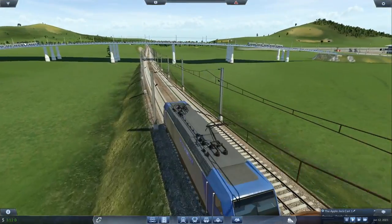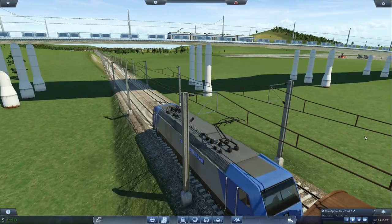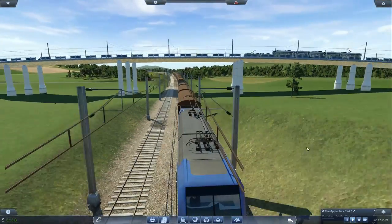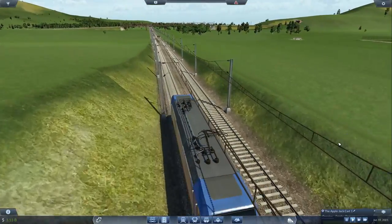Then we come under the tram bridge with the trams going over. Oh, look at the cobras. Oh, that's perfect. Look at that. Oh, stop lagging, game. You're spoiling it. God, I can't wait for this performance update. It better be good.